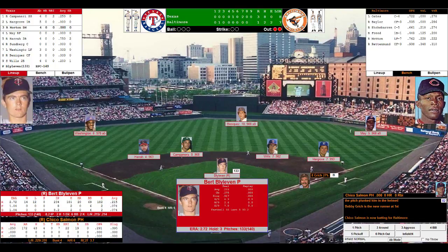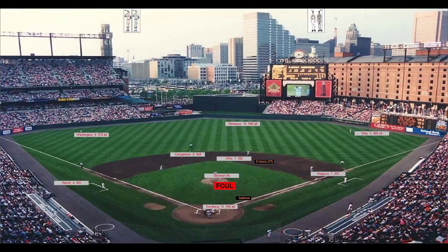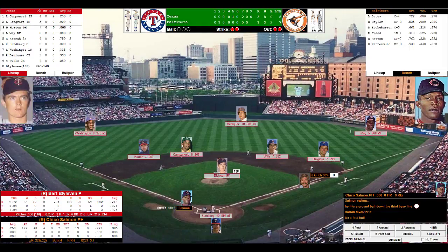Well, you know what? We're going to see if Blyleven can close it out here. Salmon represents the tying run at the plate. Organists and the Orioles fans trying to rev up the O's and Chico Salmon. Sunbird goes through the signs. The windup and the pitch by Blyleven. And that ball's ripped foul to the left. So Salmon now in the hole. No balls, 2 strikes.